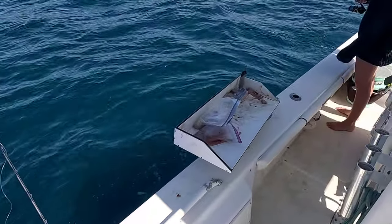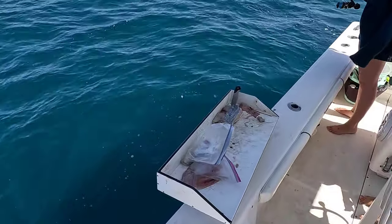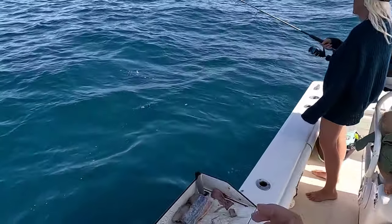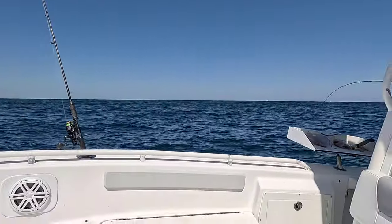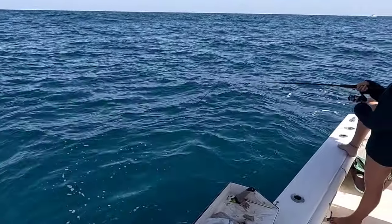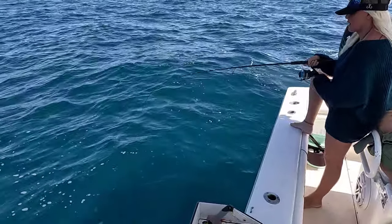Okay. That's why it was swimming under the boat like that, though. Yep. There's a grouper on it. There's grouper, there's butt. Oh, there you go. That looks like a nice one. No, it doesn't feel good. No, oh. Baby.